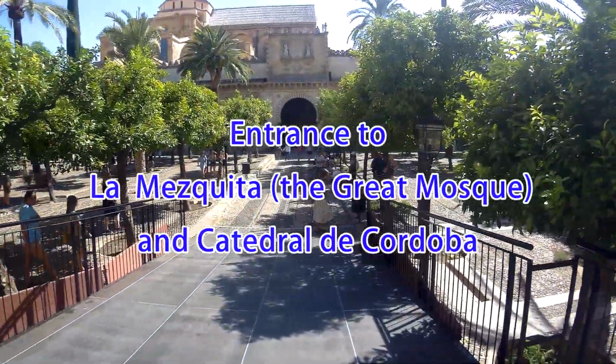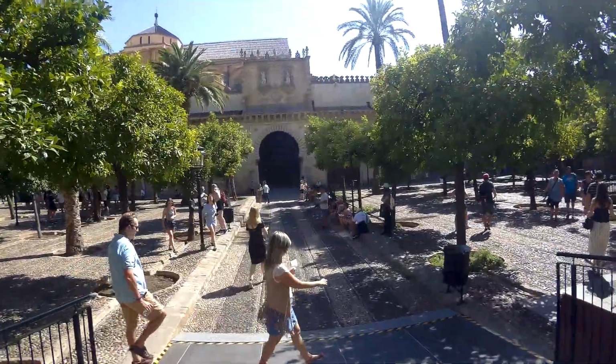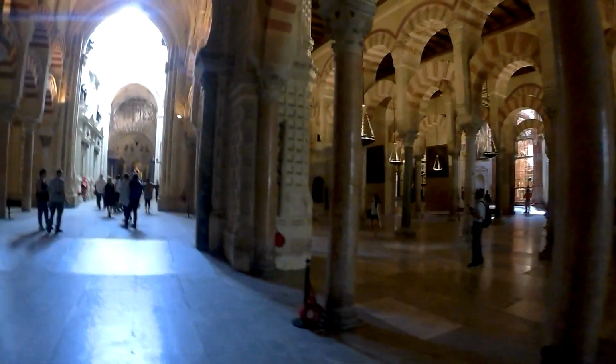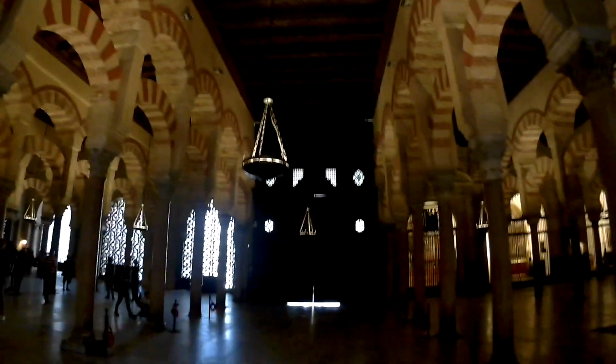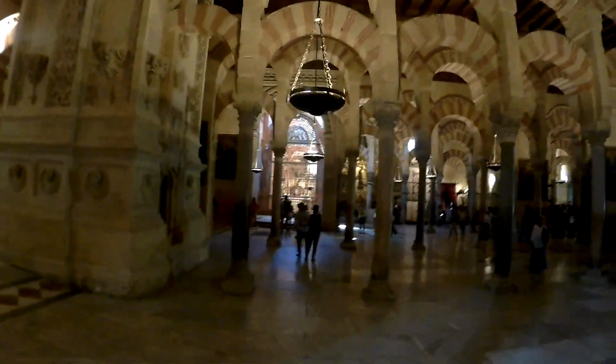So I would say clearly the highlight of Cordoba is La Mezquita and the Grand Cathedral. It is quite a sight to behold, to be sure, in the interior. Now remember, the Moors had control of this region of Spain for close to 800 years. So they were well established.